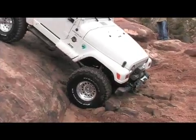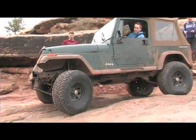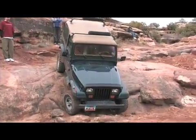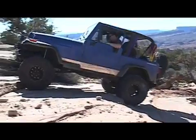The driving skill is kind of interesting. We've got people who are really seasoned drivers. They've been doing this for years, and then we've got some people who are actually out for the very first time, and they're doing really well. And this is how you learn. You just follow the people who know where to go and what to do, and do what they do, and learn the techniques of four-wheeling, and that makes a big difference.